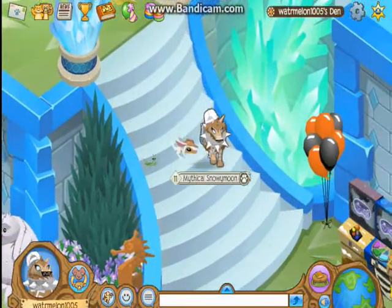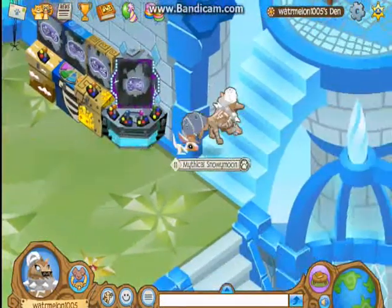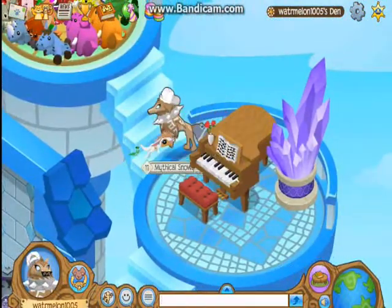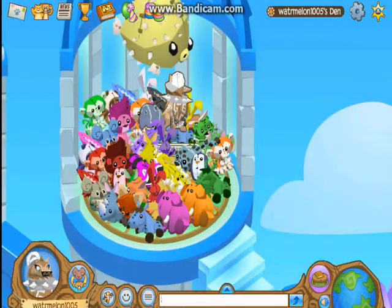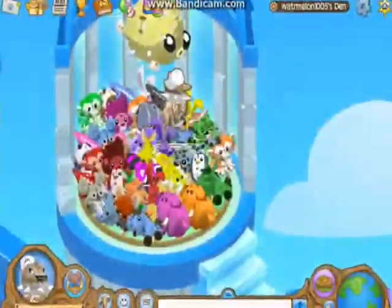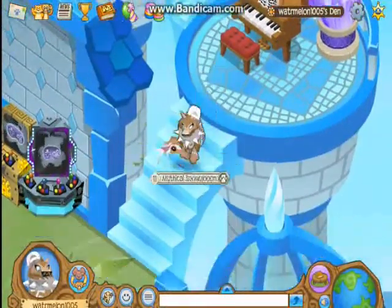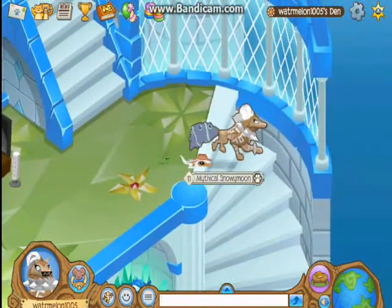If we go down here, this is like, I don't know, games that I got from Elo Adventures, except for Sky, my piano room because I like playing the piano, and then my amazing plush, and this is my pufferfish and it goes poof. I'm sorry I'm talking really fast. Yeah, that's my den. I don't really have that much.